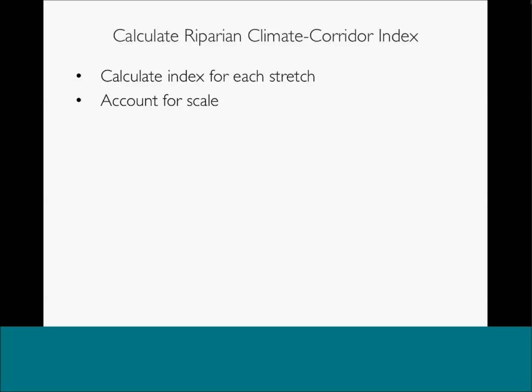And it was really important to account for scale because these processes are also happening at different scales. So some species might have very limited dispersal distances. They might not need to have as large a range shift as other species. And so you're thinking of some pretty local scale movement needs, whereas other species might be moving at more of a continental scale, and they'll need much larger, longer riparian corridors and larger refugia. And so we wanted to make sure we accounted for that.